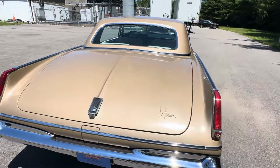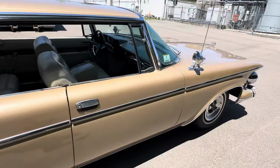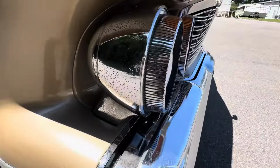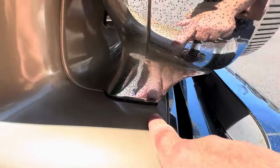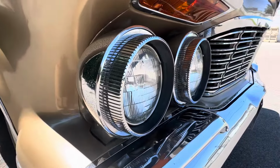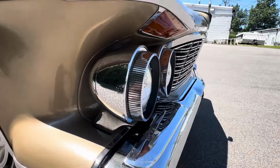The most striking feature of these 1962 Imperials, of course, in case you didn't already know, are the floating headlights. Yes, people, this headlight basically floats. I can put my hand behind here. The headlights are mounted on a pedestal. All four headlights are considered floating headlights that mount on a pedestal in the opening of the body.